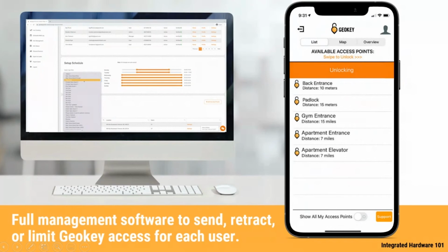If you haven't seen it before, you can request a demo with anyone on our sales team to run through this portal that you're looking at on our screen. They'll also show you a live version of the mobile app. So show you at the end of the day the full management software, where you can send and retract Geokeys within a matter of a second or two right from our online portal.